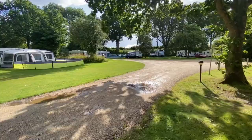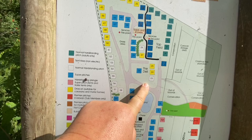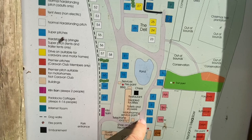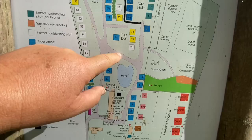Well, here's a little map of the site. Actually, I'll just show you this, give you an idea. So I'm currently stood about here by the dell. There was reception. We walked round the pond. We went at that top bit, did a little bit of a walk up here, double back up to the camping area over here, and now we're back here. And we're just going to go and have a little walk round this bit.